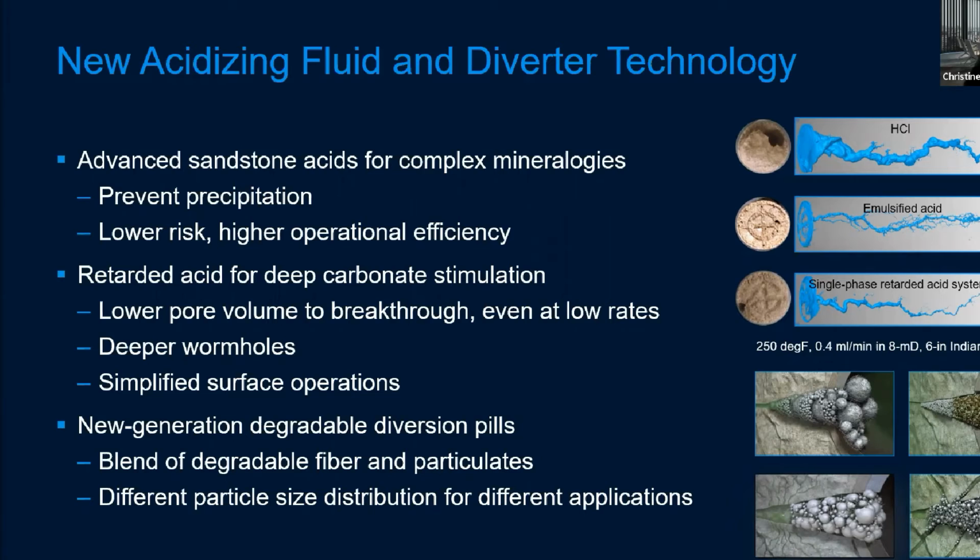Schlumberger's One-Step is an advanced simplified sandstone stimulation system using only one fluid stage. One-Step is a chelant-based sandstone acid, which uses chelation or inhibition of ions that could precipitate, thereby minimizing the risk of secondary and tertiary precipitates. As the fluid solution is a single-stage acid, it has a lower risk with a higher operational efficiency.